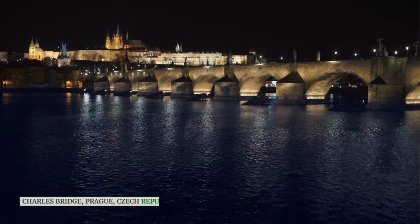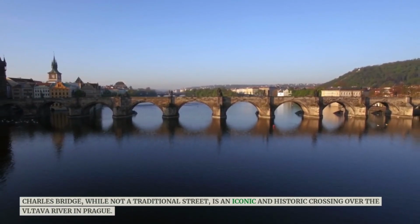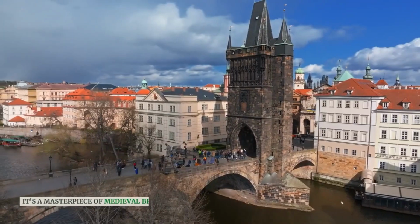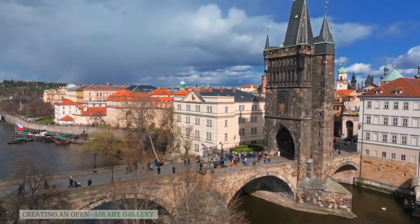Charles Bridge, Prague, Czech Republic. Charles Bridge, while not a traditional street, is an iconic and historic crossing over the Vltava River in Prague. It's a masterpiece of medieval bridge construction and is adorned with 30 statues of saints, creating an open-air art gallery.